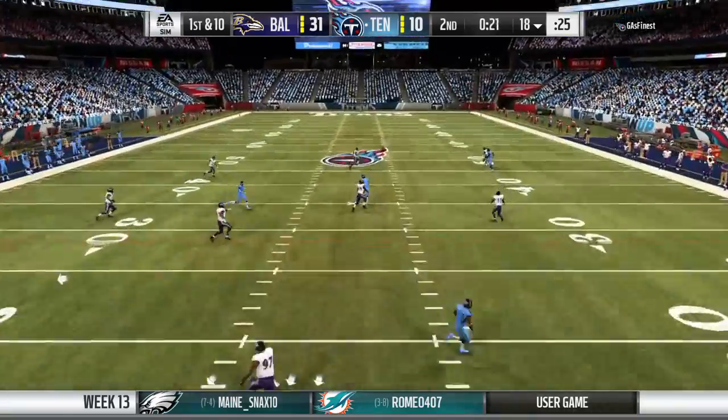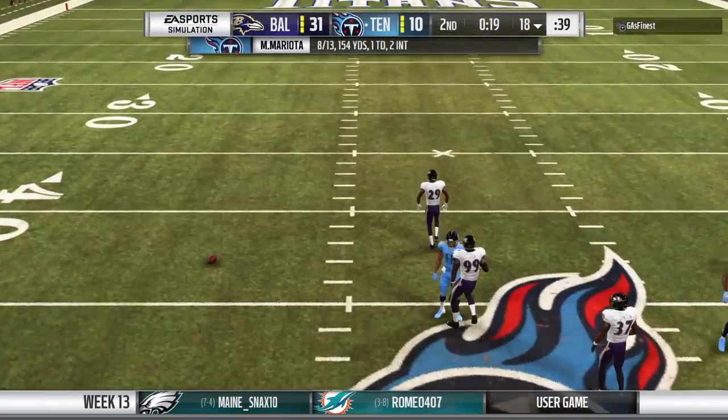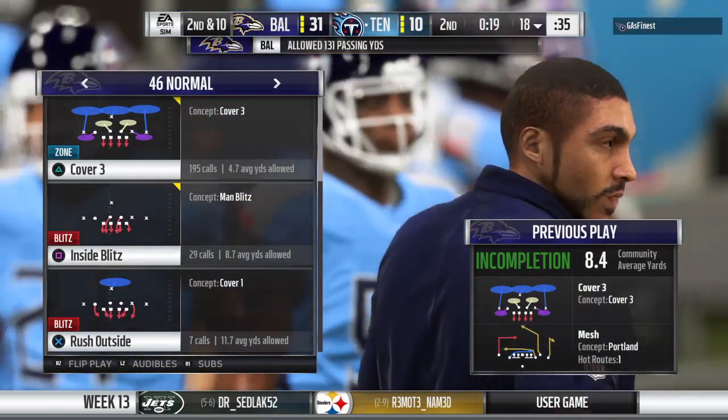Now Mariota uncorks one for Davis. And that one falls incomplete. Looked like he might have had position there, but he couldn't hold on to it. At 2nd down.